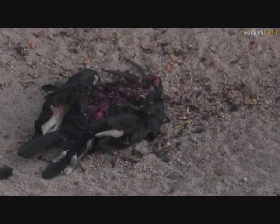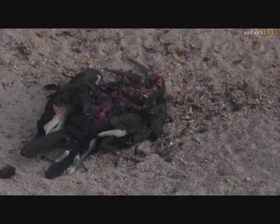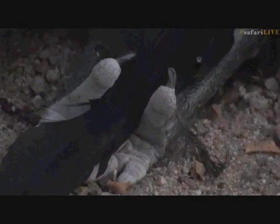Wow. Who knew that they would be this violent? If they did kill it, that must have been the most insane fight to have watched, these guys going after it. But there you can see the big feet and claws.